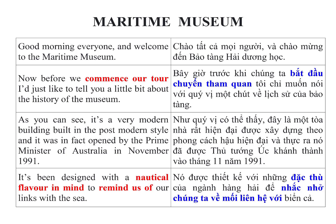Now, before we commence our tour, I'd just like to tell you a little bit about the history of the museum. As you can see, it's a very modern building, built in the postmodern style, and it was in fact opened by the Prime Minister of Australia in November 1991. It's been designed with a nautical flavour in mind, to remind us of our links with the sea.